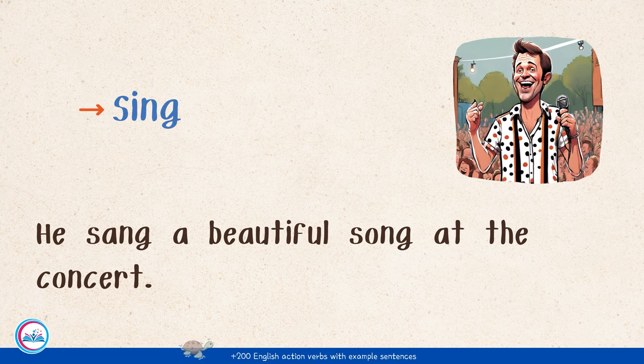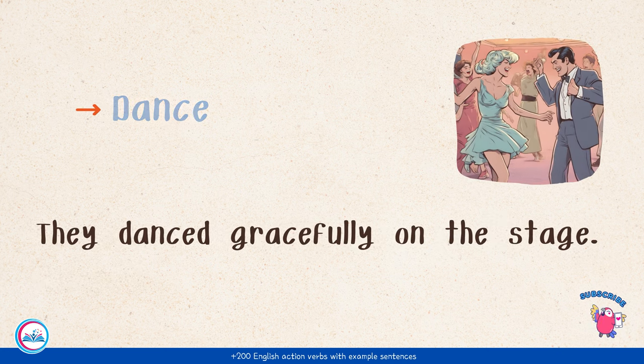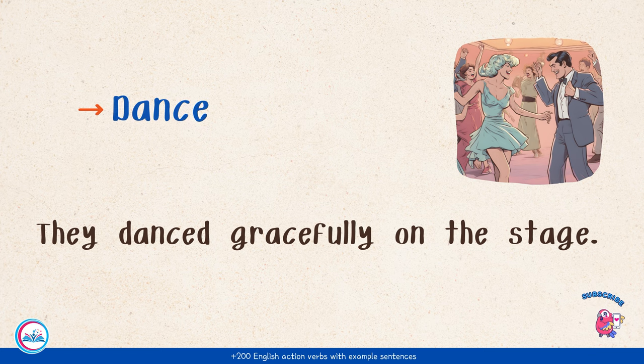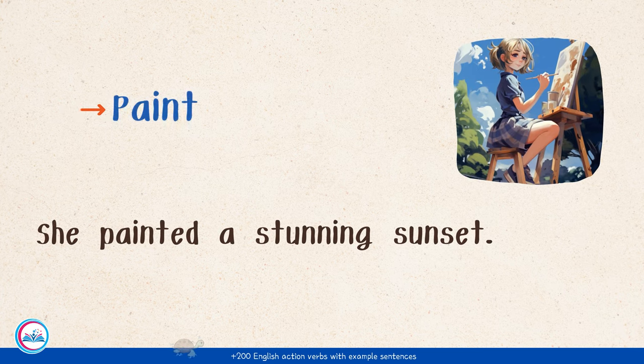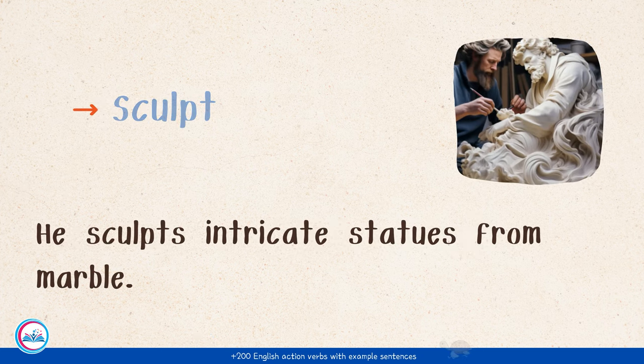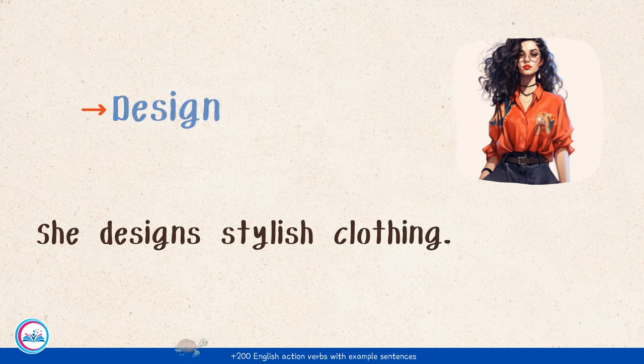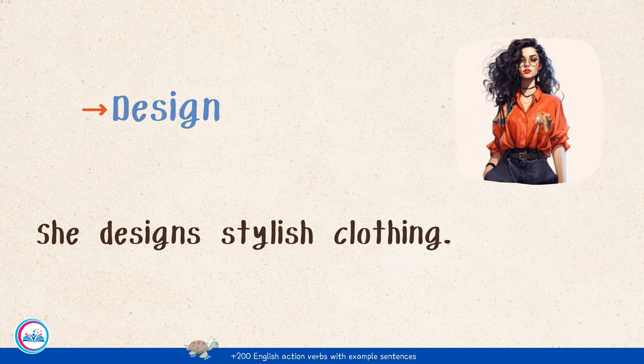Sing. He sang a beautiful song at the concert. Dance. They danced gracefully on the stage. Paint. She painted a stunning sunset. Sculpt. He sculpts intricate statues from marble. Design. She designs stylish clothing.